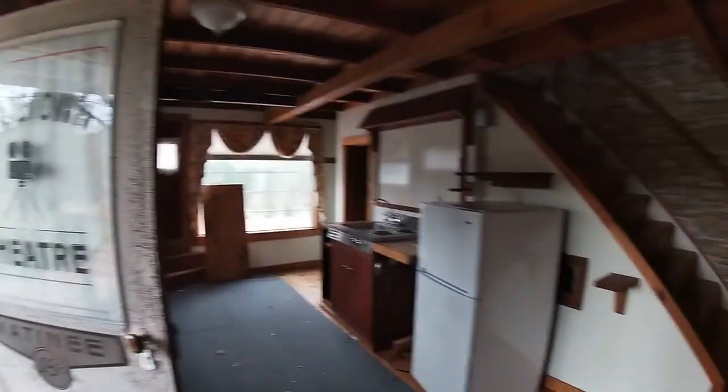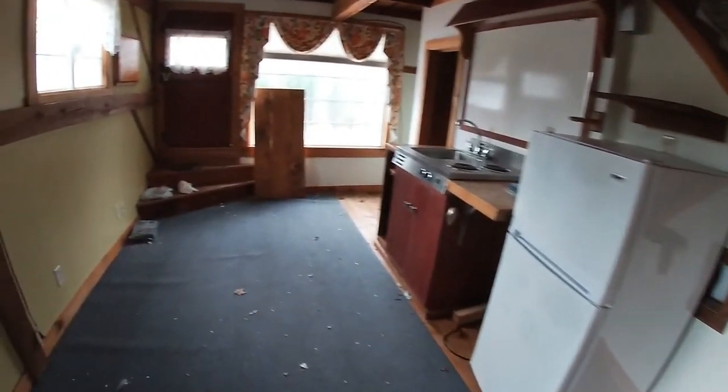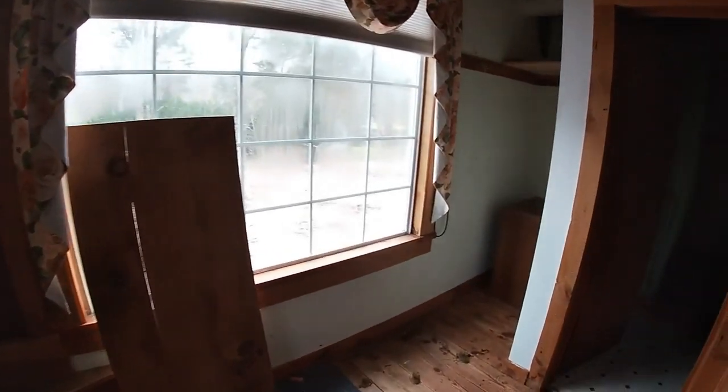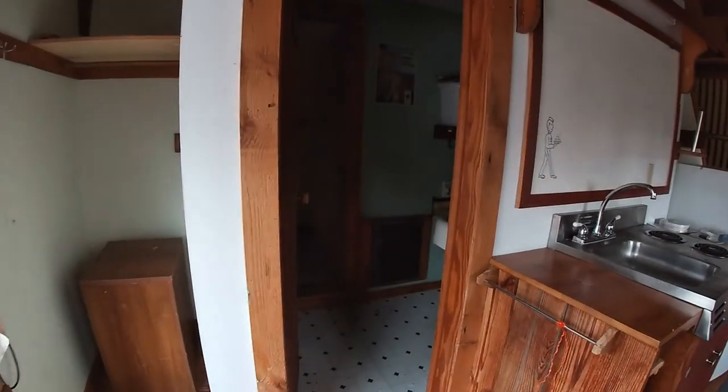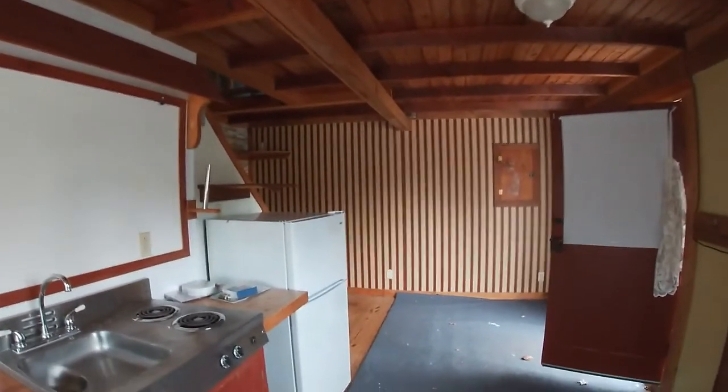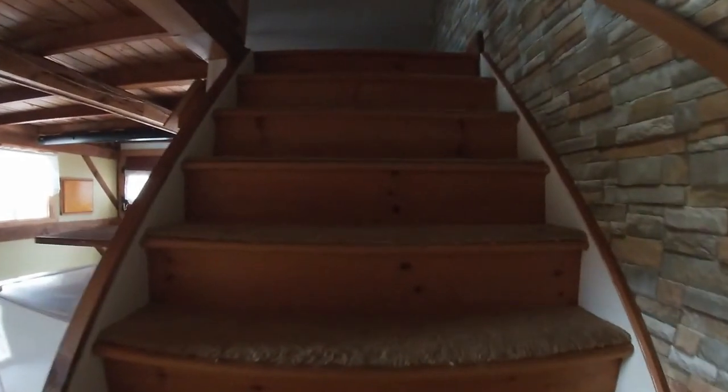Now we've gone up the steps so we get another apartment. Little kitchen area, bathroom. We're going to go up the steps to the bedroom area. These bedrooms are basically lofts.